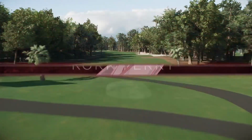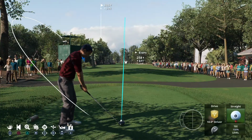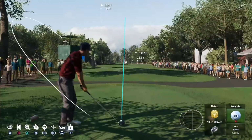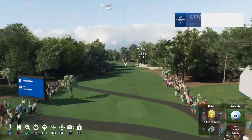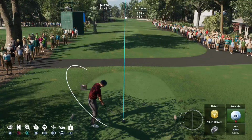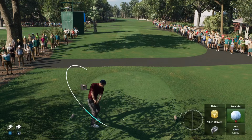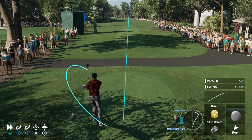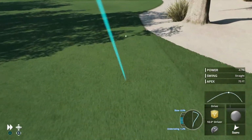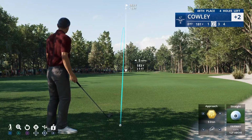This third hole at 469 yards is pure Harbour Town. It's narrow. The emphasis here is on hitting your tee shot in play, and a par is a good score, I promise you. Yeah, that will get a little bit of run. That will be just fine. Right in the fairway and 180 yards from here.